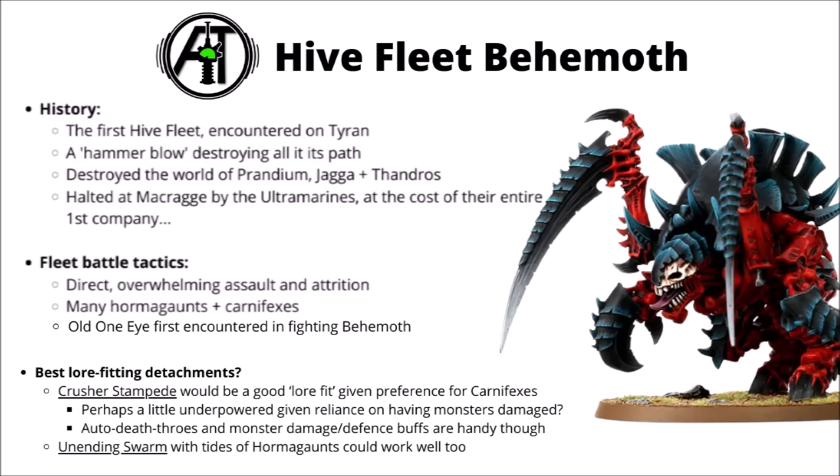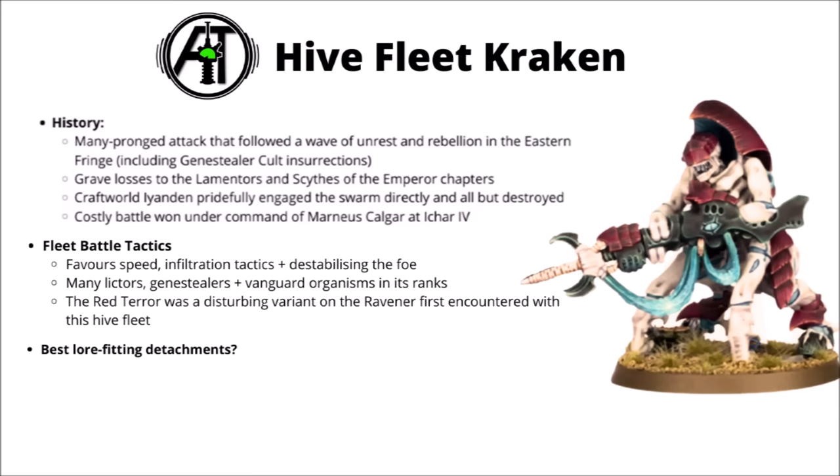Tides of Hormigaunts seem fairly good for their way that they do things, particularly as they get closer when they get shot. The next Tyranid Hive Fleet to hit the galaxy in force was Hive Fleet Kraken. The Imperium had reinforced the Eastern Fringe by this side and was ready for another wave of Tyranids to come in, suspecting more. But Hive Fleet Kraken decided to do things a bit differently to Behemoth, only attacking following a wave of unrest and rebellion on the Eastern Fringe, with many lurking Genestealer cults rising up against their masters on Imperial worlds throughout the sector.